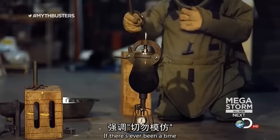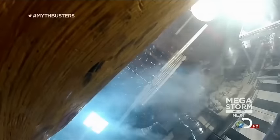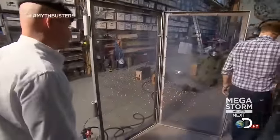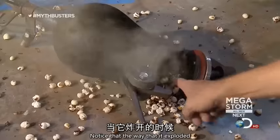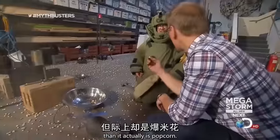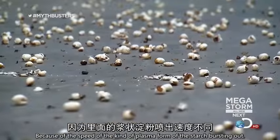3, 2, 1. If there's ever been a time to say, don't try this at home, it's now. Yay! Notice that the way that it exploded creates a shape that's more like puffed rice than it actually is popcorn because of the speed of the kind of plasma form of the starch bursting out.